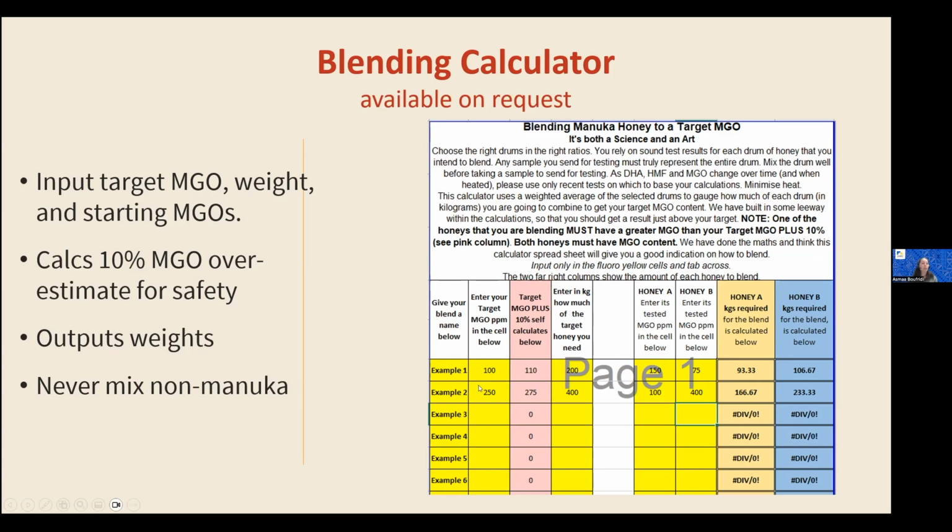So the idea is to actually put the MGO of your first sample, what you are aiming for. We recommend to people to use that extra 10% because, again, that's chemistry and things sometimes don't go as we want. And to enter the value in kilograms, the mass of the final honey that you want. So in this case, it's 200 kilos. So honey A, that's your first one, will have a 150 MGO value. Your honey B will have 75 MGO value, and it tells you here how much of honey A and how much of honey B you need to mix to get 200 kilograms of Manuka honey at about 110 MGO.